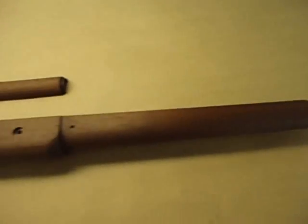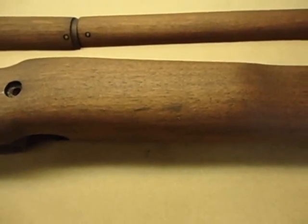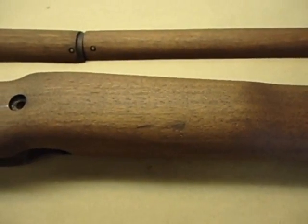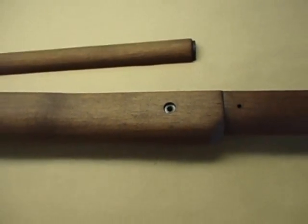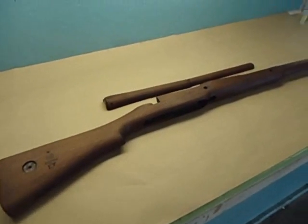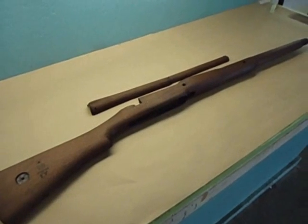So I'm just kind of trying to hide that a little bit, but like I say, I just couldn't avoid it. And I wish filler would take stain at the same rate that wood does, but unfortunately it never does, no matter what they claim. But anyway, if that's really all we've got to worry about, that's not bad, considering we're dealing with a piece of wood that's that old. I think we did it more good than harm. Anyway, I'll let you see it in a little bit.